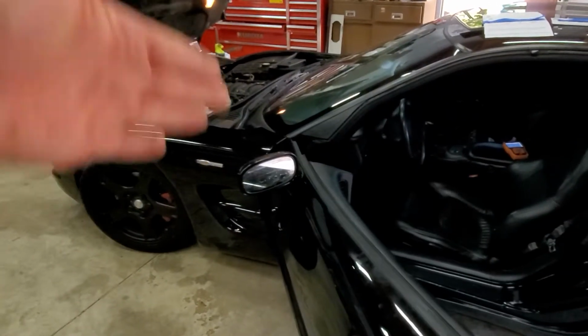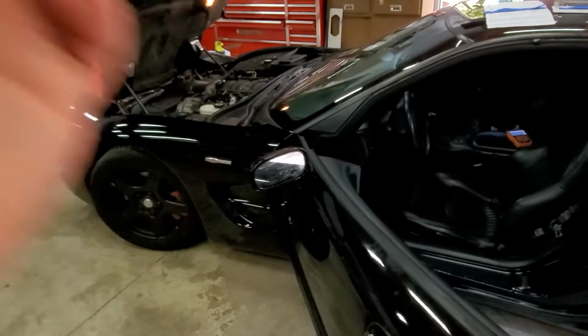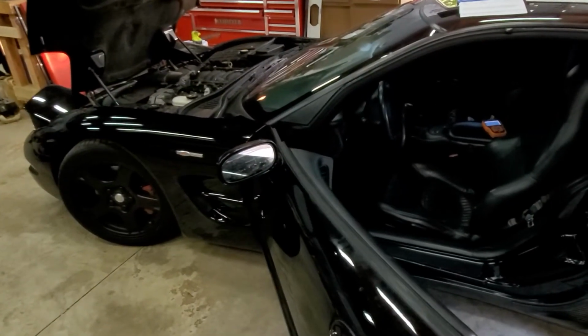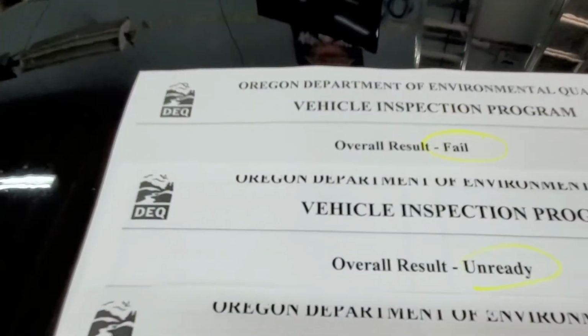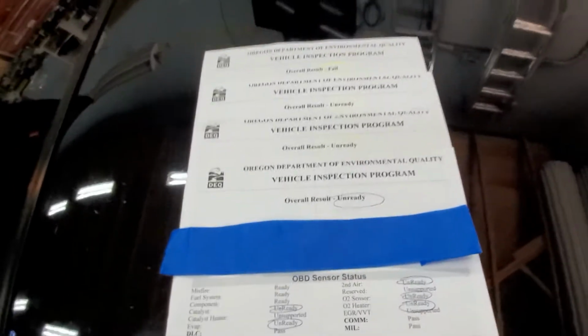So you have a Z06 or pretty much any C5 or Corvette in general, and you need to get it registered, but you need to pass DEQ or Smog, some kind of emissions test, depending on what state you're in. Being here in Oregon, I have to pass the DEQ. So as you can see, I have tried a few times here to get it to pass.